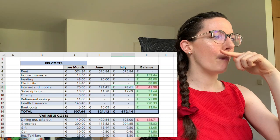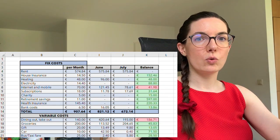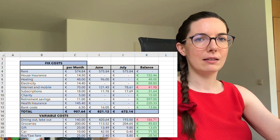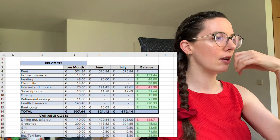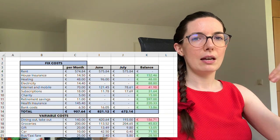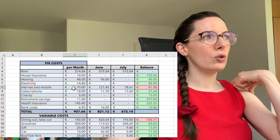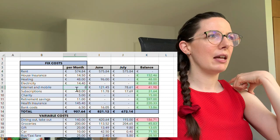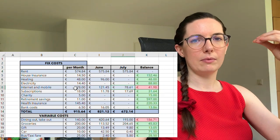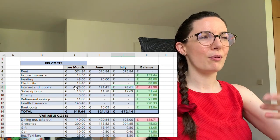Then going to the internet and mobile, I believe this one I have to adjust, because I always forget to consider that every June I have to pay another 50 euros for my mobile and internet contract. So normally I pay 70 euros per month, but every June it's an additional 50 euros. So I am going to adjust the monthly payment to 78 euros, because that is the 70 euros per month plus the 50 euros every 12 months, if I calculate it per month.